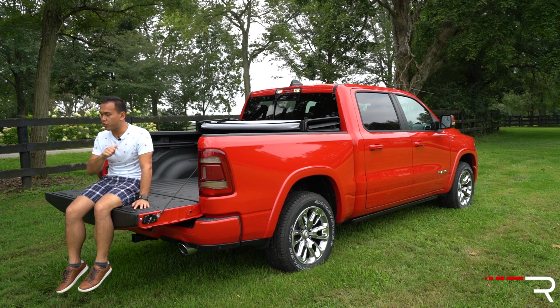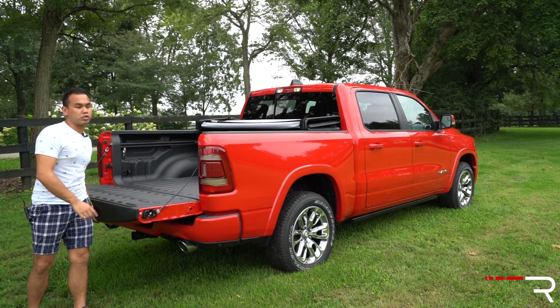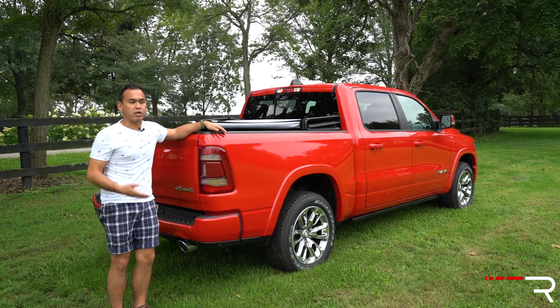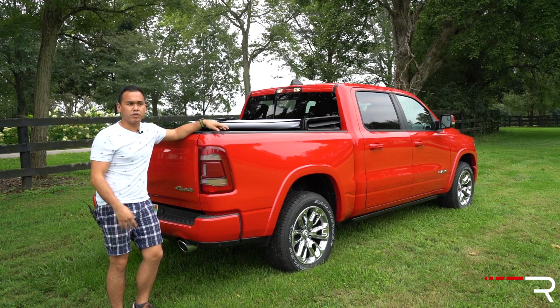Now this one of course is not $31,000. That's for the base model. If you guys want a Laramie, that's going to at least cost you about $40,000. Ram charges you around $3,000 if you guys want four-wheel drive. The Laramie crew cab is around $2,500 extra versus the quad cab.